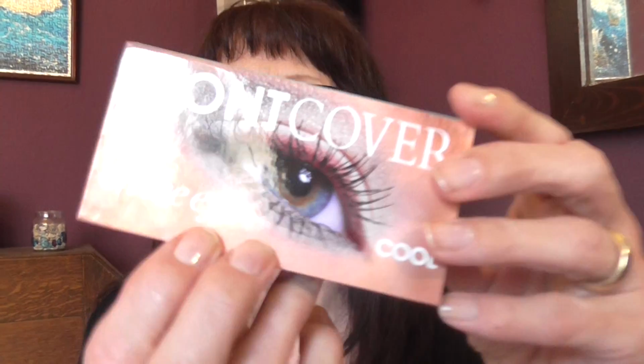Right. I also have, this is from two separate places, I got something called a palette from Front Cover. Spring and summer selection.